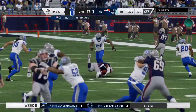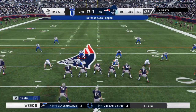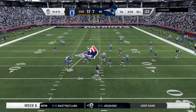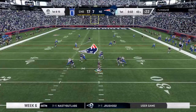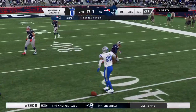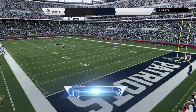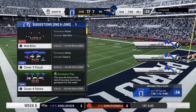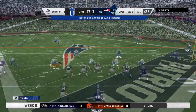Now that was pretty. They executed that curl route versus zone coverage, and that changes things a little bit because against man, it's often a tight curl, tight, sharply run route. Against zone, you're just looking for that open spot, that dead area, so you may curl it a little bit wider just to get to that place. And usually a tight window. He fired a bullet in there for the completion. After one, 17-7 is our score.